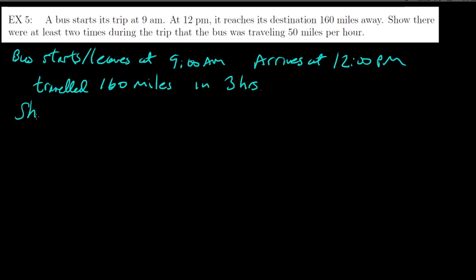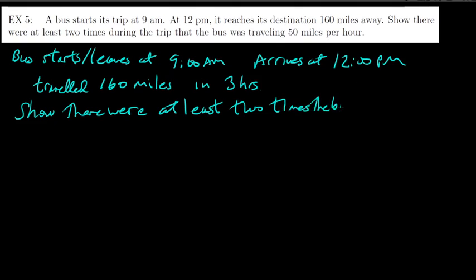So we have to show the following. We have to show there were at least 2 times right during the trip the bus was going 50 miles per hour. Right. How do we know that for sure?